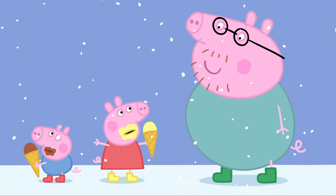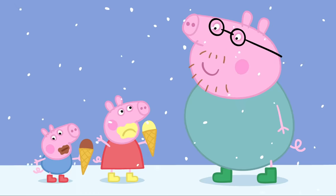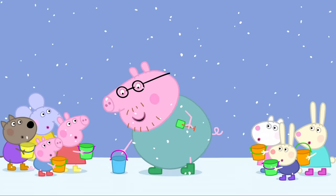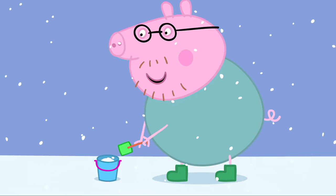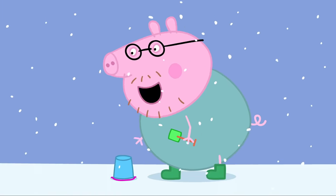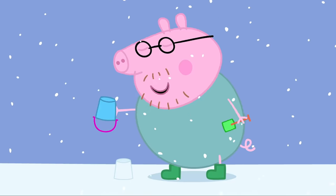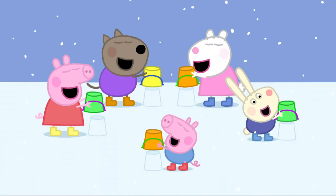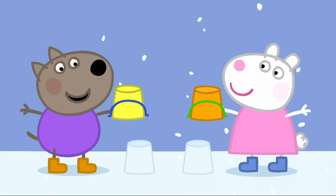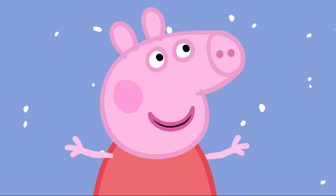We wanted to make sand castles, but the beach is covered in snow. We can make snow castles. First, we fill the buckets with snow. We turn the buckets upside down, give them a little tap, and hey presto, a snow castle. Snow castles! I love the seaside. And I love the snow. I love the seaside and the snow.